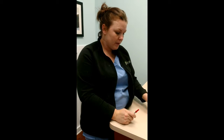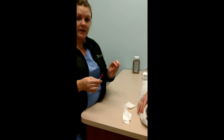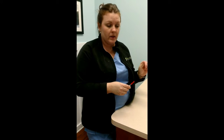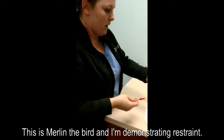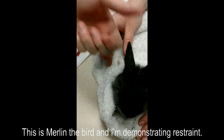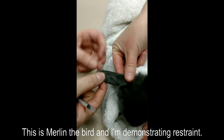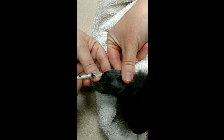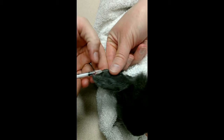So we're going to draw blood from Thumper. I have a sterile insulin syringe. I have an alcohol gauze pad and then a dry gauze pad to hold off the ear vein when we're done. We do tend to draw blood out of the ear veins. It is recommended to shave, but for demonstration purposes, I'm not going to shave today. We're just going to come in here. I'm going to take my cap off, wipe it with alcohol. Jenny's going to hold off for me. And there's our blood sample.